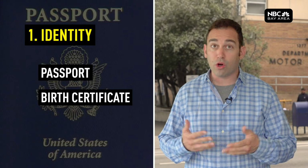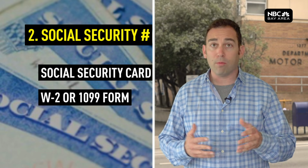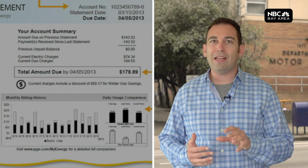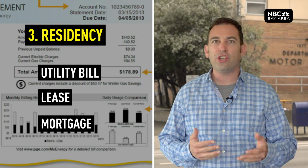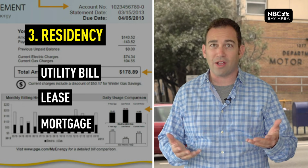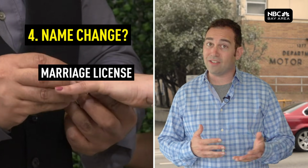The first document needs to establish identity. That could be a passport, a birth certificate, or a green card. The second needs to show your social security number. That could be a social security card or something from your employer, like a W-2 form or a pay stub. The third thing you need is proof that you actually live here. So a utility bill, a lease, a mortgage, any official document with your address on it. And if you've ever changed your name, bring proof of that too, like a marriage license or a court document.